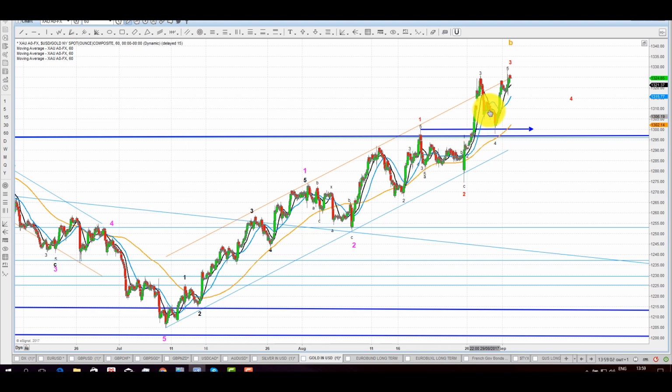Very nice channel, going up nicely in the channel here. That is our 1-2, that's our 1-2, yes, the second one, and we go up, we have a tiny 1, 2, 3, 4, 5 nail the top, and that's our third wave. So if that's correct, gold has no business coming touching 1,300.